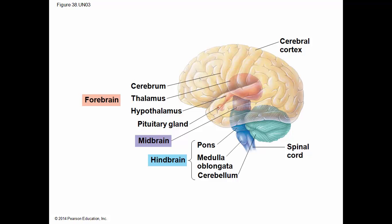Okay, here is a little review on page 790 in your concept review. The vertebrate brain is regionally specialized. So you talk about all these different parts of the brain and what their functions are.